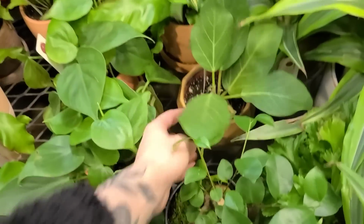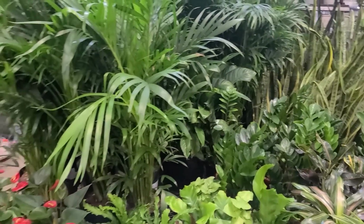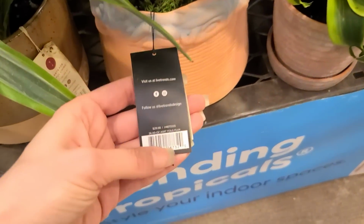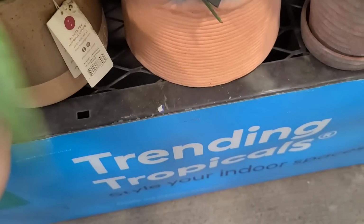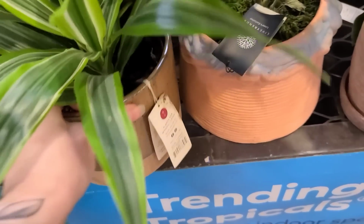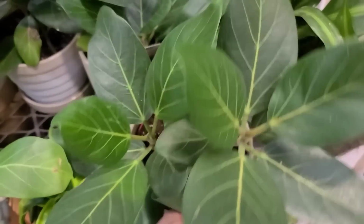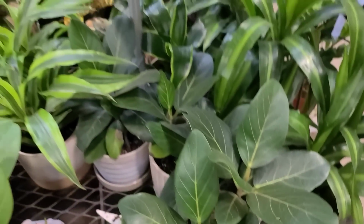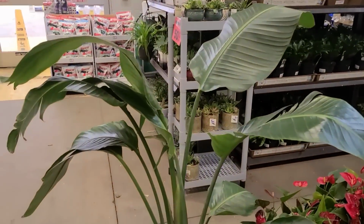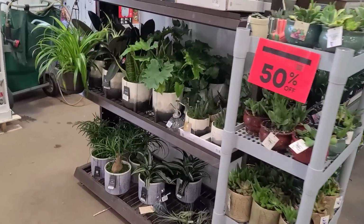This Audrey is pretty sad looking, not gonna lie. There's lots of heartleaf philodendron, tons of ZZs, tons of snake plants, and Audrey here looking way better than the other one. This one is $29.98. And this pot is actually really cute from Urban Jungle, but I don't want this Dracaena. I already have one. So I'll be looking for that one on clearance. For sure, that was a pot that would suit my aesthetic.